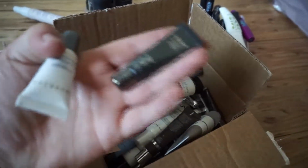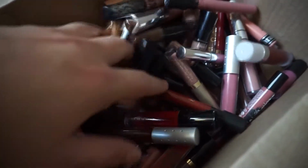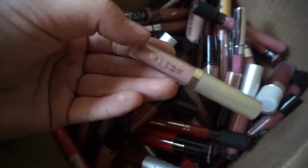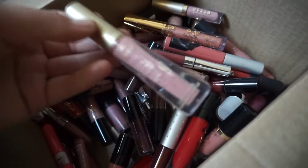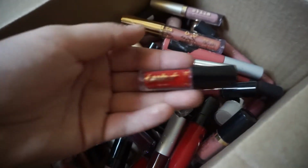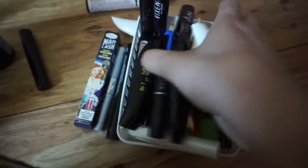This box, I have so many of these mini sizes from palettes. But that's that. And then I got a box started here of liquid lip products. So yeah, I have a lot of small size stuff because I usually get little kits or a lot of stuff in boxes that are sent over. But there's a lot of really good ones in here. This formula is pretty amazing by Tarte. So yeah, and here's a little pile of mascaras that we've got going here.